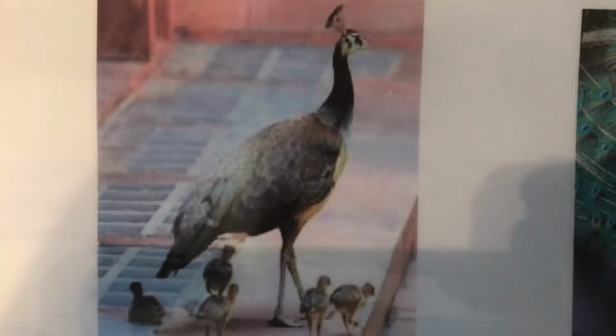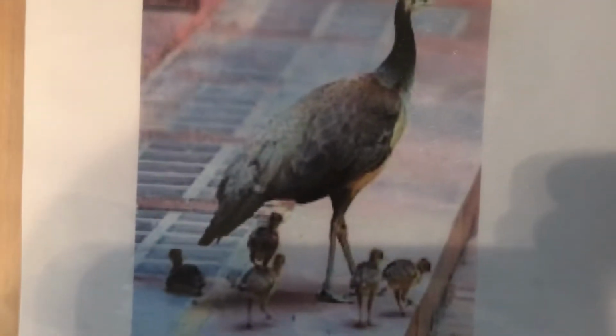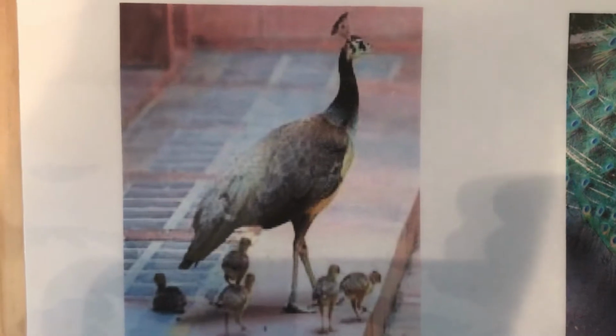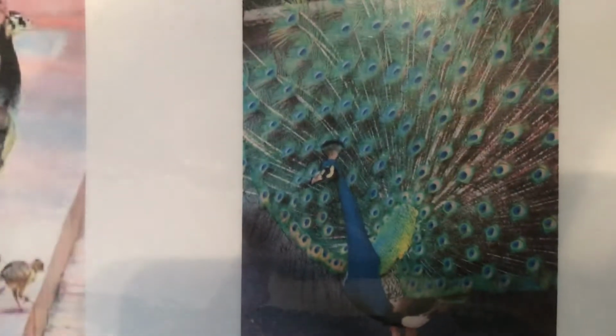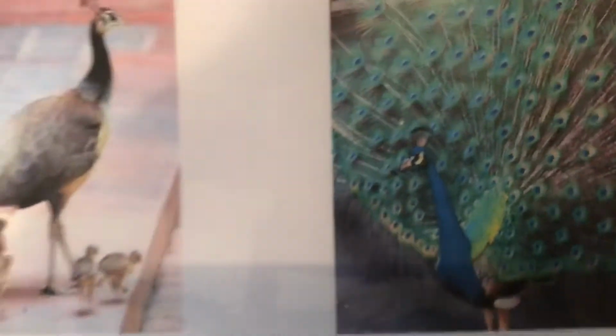Now we're going to come to peafowl. And a lot of people say, oh, I know this one. It's a peacock. A peacock is a boy peafowl, and a peahen is a girl peafowl. And the opposite pair we're looking at is plain and fancy. So this mother peahen has plain feathers to help her camouflage and stay hidden while she's nesting and taking care of her babies. And the boy peacock, the daddy peacock, has fancy feathers. And that pattern with all those eyes will frighten away other predators because he looks like a monster with a lot of eyes.